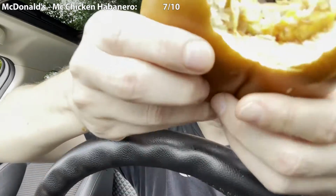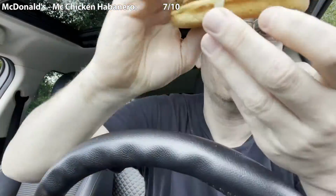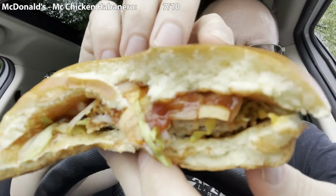All right, now the Colonel Sanders Premium Barbecue. Give that one a good old bite. Premium barbecue. It's the one that looks like that. It's clearly better. Sorry, McDonald's, but this one is clearly better. I think it's also more expensive. This one I would say is an 8.